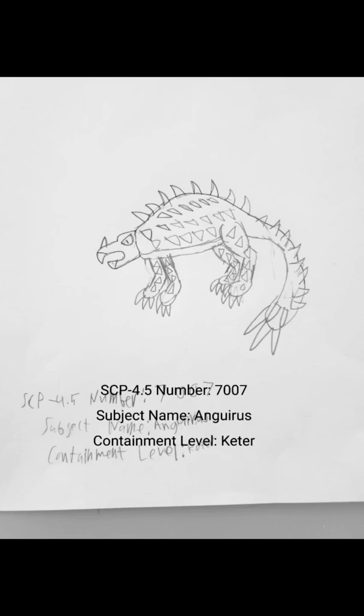SCP-4.5 number 7007. Subject name Anguirus. Containment level Keter. Special precautions: it needs to be in a 500 by 500 meter containment cube, made with a titanium tungsten alloy, folded over 2 times, just to make sure this thing cannot break out. The weight of the thing is only around 2 tons, and the length from head to tail end is around 15 feet.